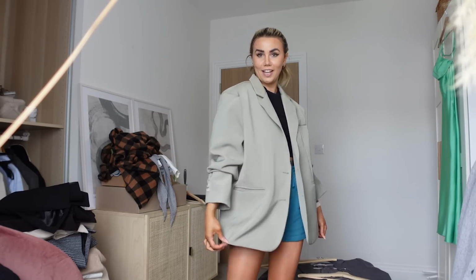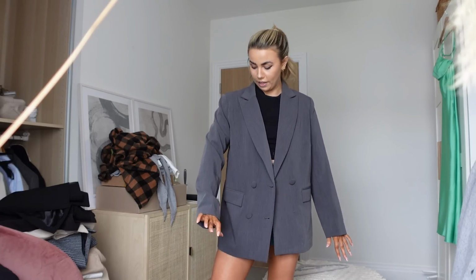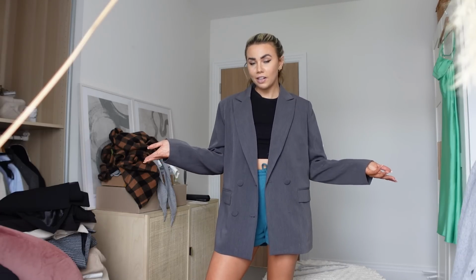This one's from another version and it's actually back in stock now. But I really like this one. It's a favourite of mine. And then last but not least on the blazers is another Fourth and Reckless number that I really like. This one's staying too because it's just a nice classic dark grey and I really like it, so it's staying.